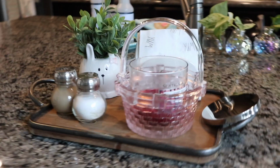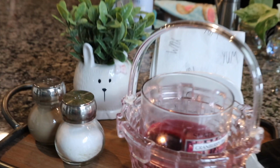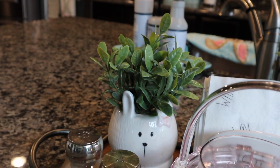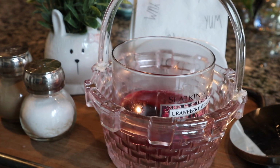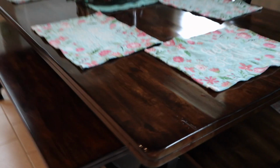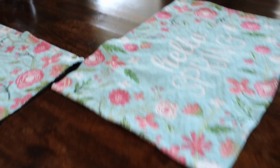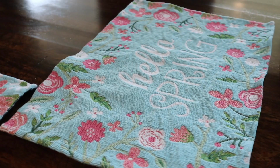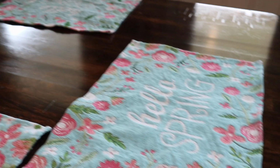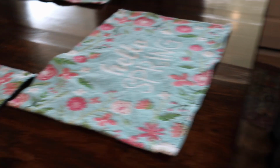On this little tray on my island, I have this basket. It's a pink glass basket, and I just have a candle in it. I got that from Home Goods. And then that cute little bunny with the plant inside is from TJ Maxx, and I got that on clearance last year, so I'm really happy that I picked it up. And then I have these, what is it? Spring is Here placemats that I got, or Hello Spring. I got these from Big Lots a couple of years ago.